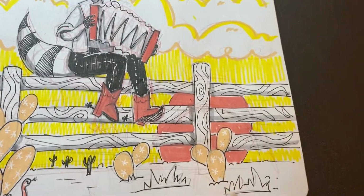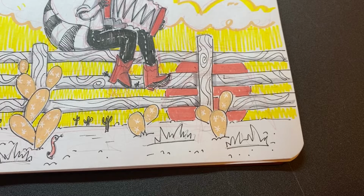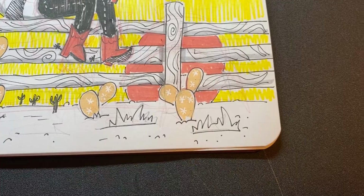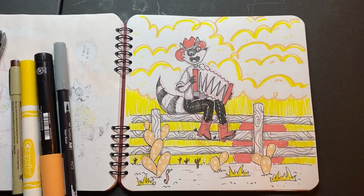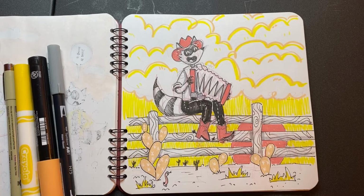I did what I tried really hard not to do, and I made a mistake. That's supposed to be white, so I'm gonna try to use my white pen to cover it up. It's probably not gonna work, but we'll attempt. I stand corrected. That worked a lot better than I thought it would. All right, and there we are, day 3 cowboy all done.